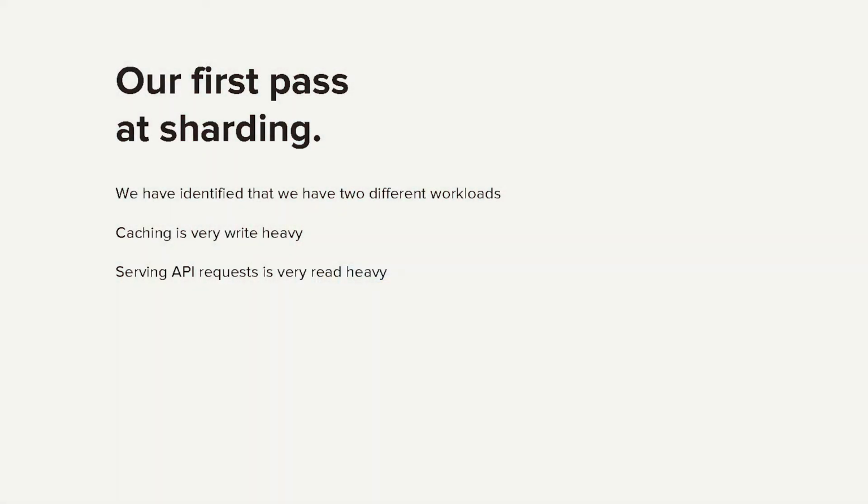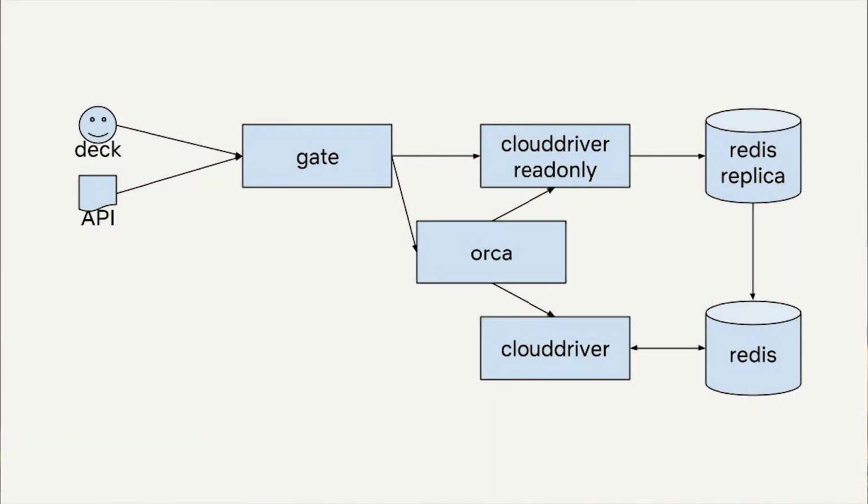So the first pass we can take at sharding out the system, we've obviously identified we've got two different usage patterns, and we've got a system that naturally lends itself to sharding to support those. So we've got write-heavy traffic from our caching instances, and we've got all the read requests that we need to serve the API requests and the state of orchestrations as they're proceeding. So the first thing we can do is introduce some replication. So we add a read replica, and we stand up another clouddriver cluster, and we call that one our read-only cluster.